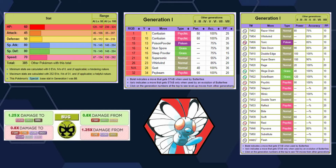I already have my final moveset in mind for Butterfree to ensure that we cover ourselves the best we can regardless of whatever we'll face along the way. This final moveset is Psychic, Mega Drain, Swift, and Toxic, but this is subject to change due to circumstances that Butterfree finds itself in, or the fact that I maybe misplay.